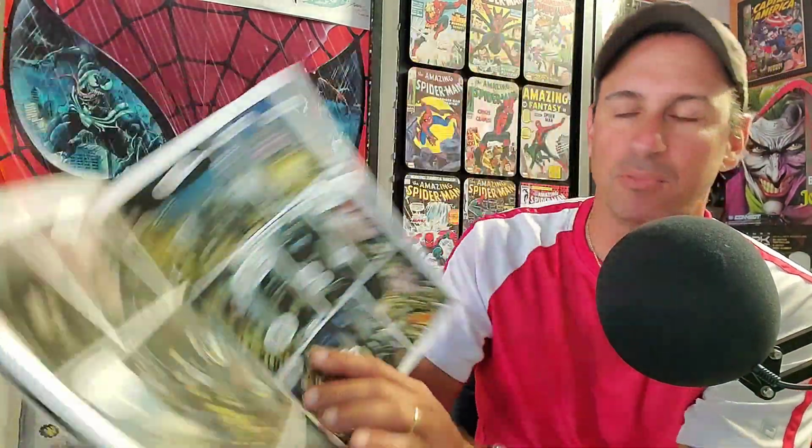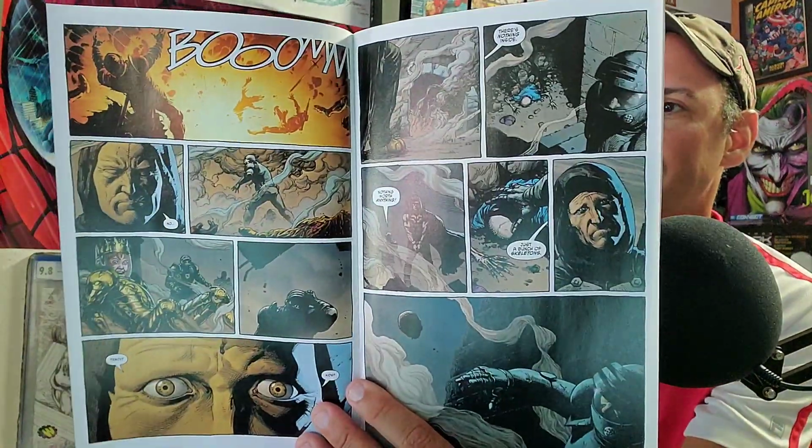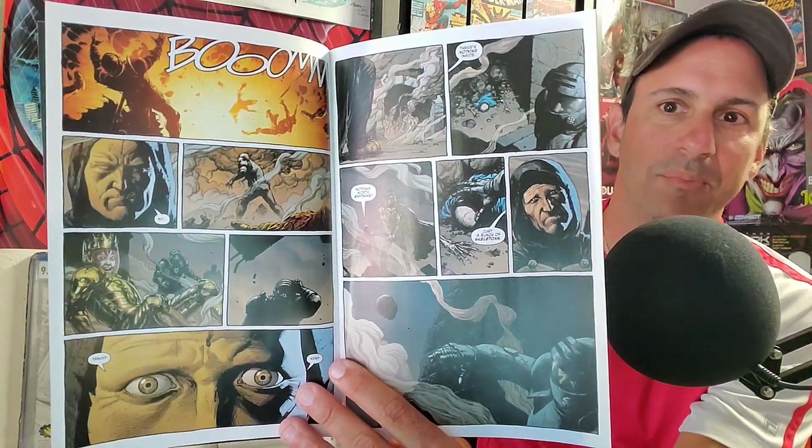This is an interesting book, man. I think Geoff Johns is doing a pretty good job on it. And Gary Frank is the artist here. So the artwork, of course, is going to be solid. So what do you guys think of Geiger at this point? Because I hear people say it's good, but not too many people are really talking about it, right?